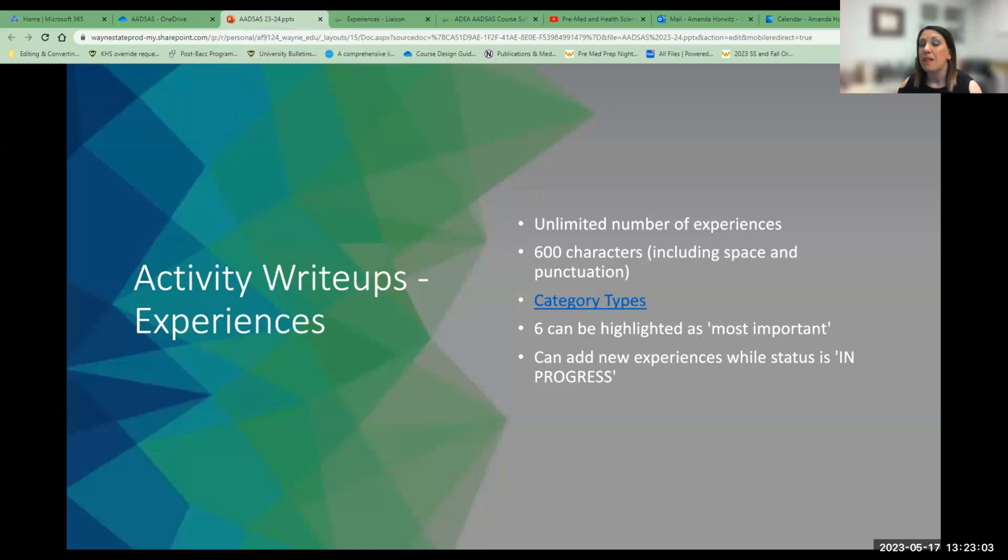New this year, you can add experiences while your application status is in progress. It's a bit unclear, according to all of the resources that I've looked at, what that means. According to the Help Center, an in progress application is one that has not been submitted yet, or one where the fee hasn't been paid. So to me, that doesn't even make sense. You should just enter all of your experiences that you want to include in your application up front.